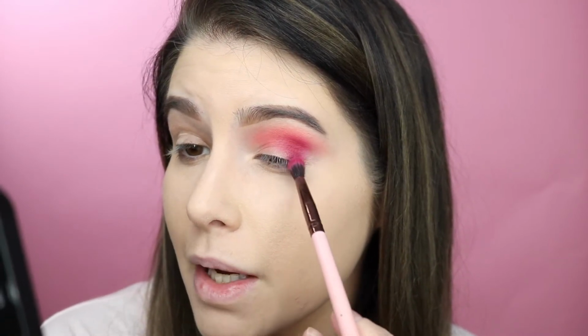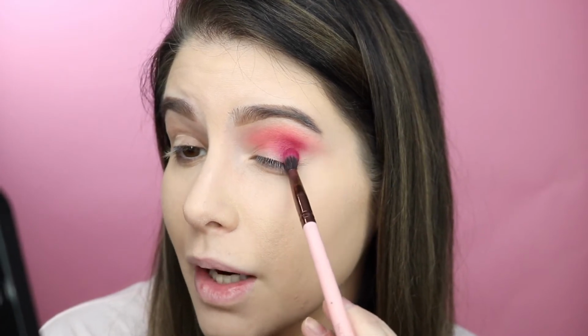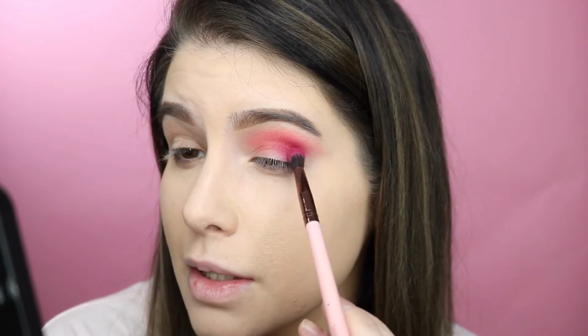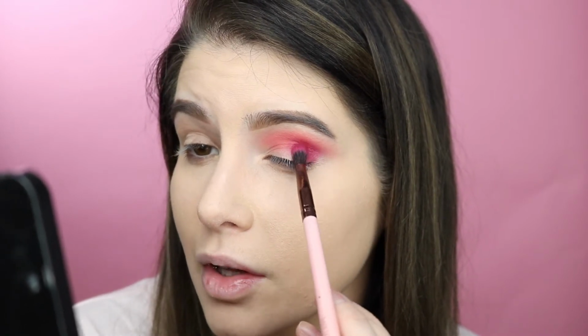And people say that pink eyeshadow and red eyeshadow make people look like they had some weird allergy that made their eyes itchy, and I think those people are haters because pink and red eyeshadow are my favorite kinds of eyeshadows. And they're beautiful, and I love everything about them.